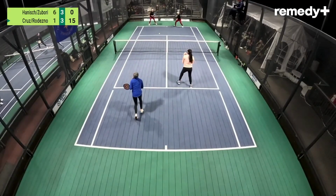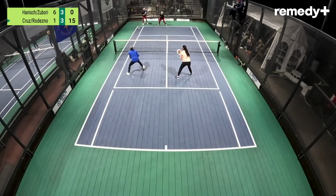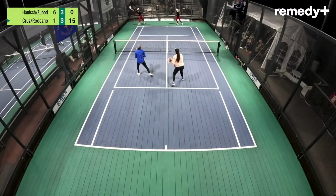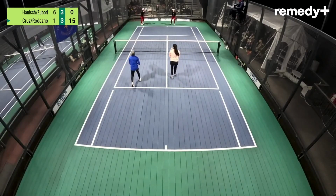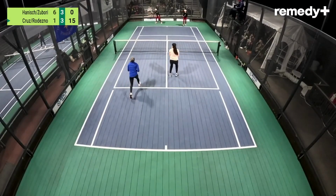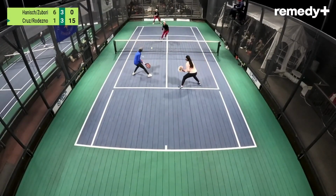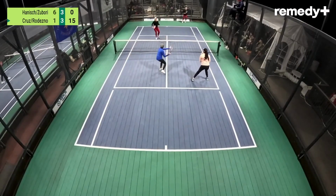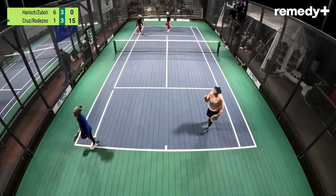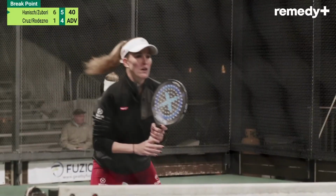But look, they've been in these situations plenty. They know what they're doing. It's a great volley. Big response from Rodezno. Oh, got to hit her though. She didn't hit her, but she still gets away with it. Still gets her. Great.